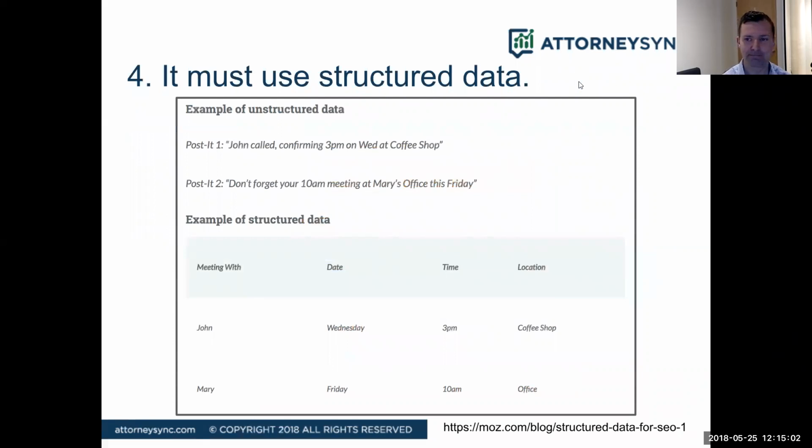Awesome. Number 4, must use structured data. Yeah, so if you've never had any experience with structured data, the very short version is that it's markup that tells machines more information about your web pages. In the context of search engines, they try to do their best to figure out what's on your page. They use things like page titles, meta descriptions, headings, the content on your page. Structured data adds some specificity to that.